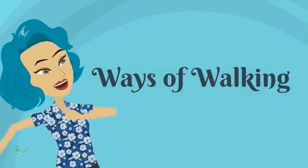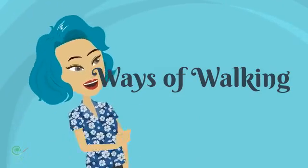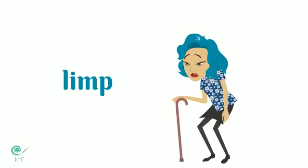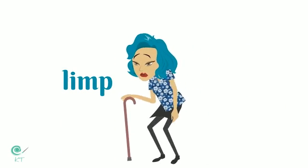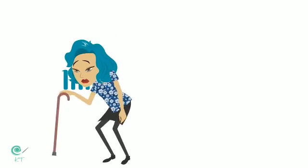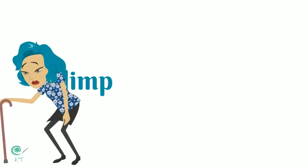Okay, today we're going to be talking about different ways of walking. Let's look at our first word. It's the word limp. So you usually limp if you have some kind of injury. For example, you may have twisted your ankle or hurt your knee, and this makes you walk in a way that's not natural. So we say that you're limping when perhaps one leg is not moving the same as the other leg.